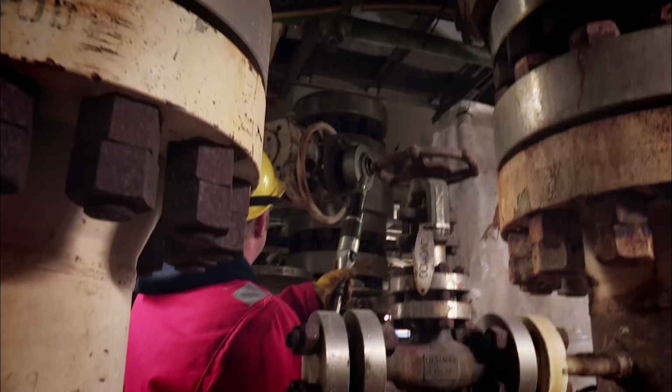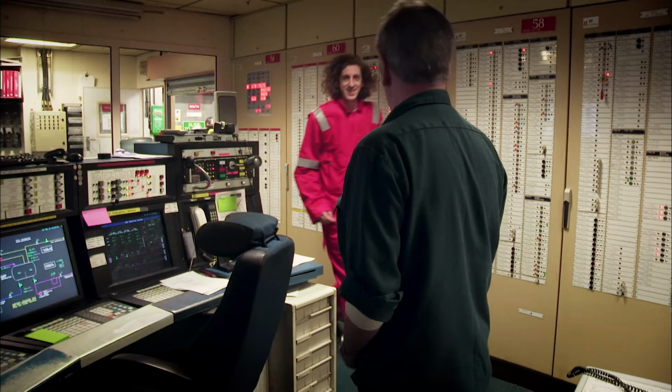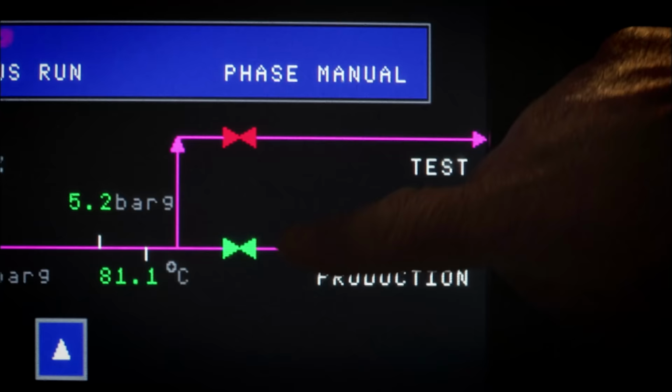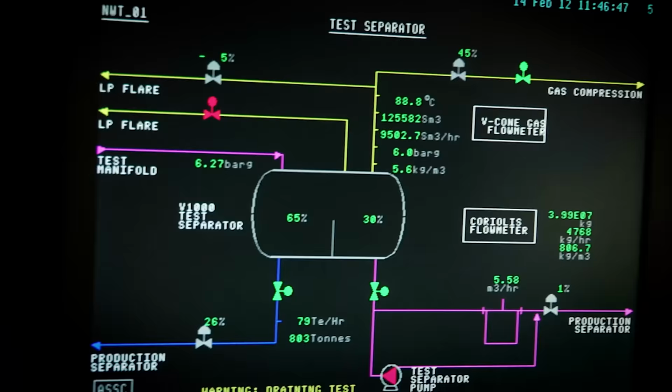To do this, every day each well is taken out of production and diverted into the test separator. In the control room, Pete O'Connor is monitoring the results. So that's the production valve there, the diverter valve, which is open. That's the test one, which is shut. So by putting it into the test separator, it lets us know how the well's performing, how much oil it's producing, how much water, how much gas it's producing.